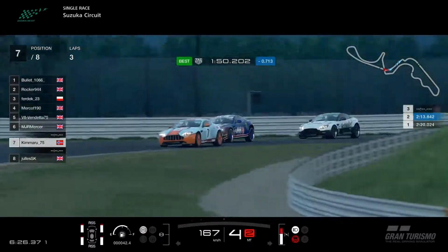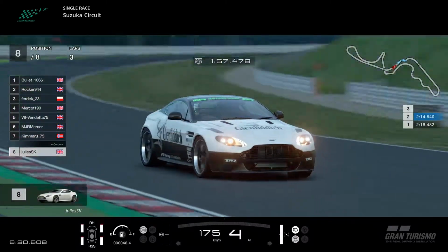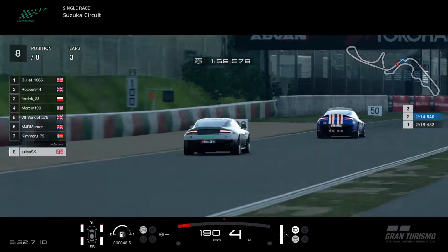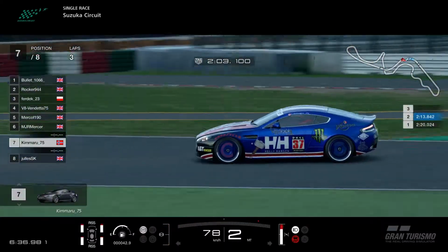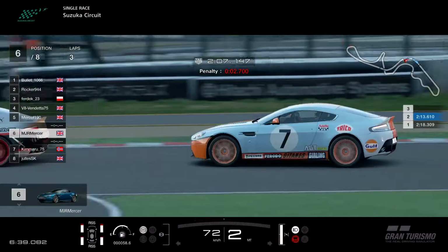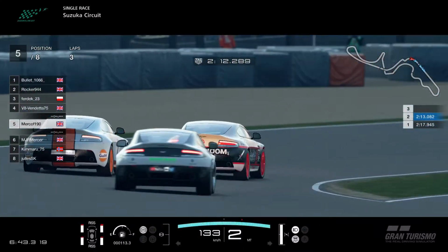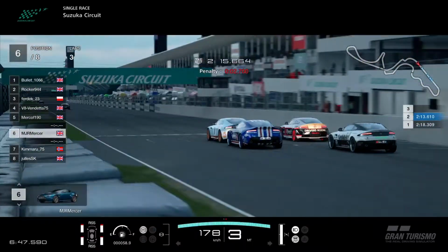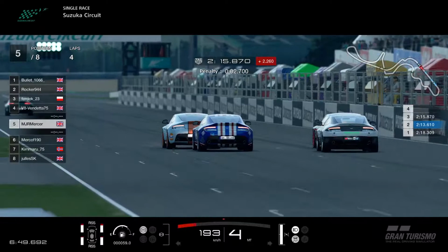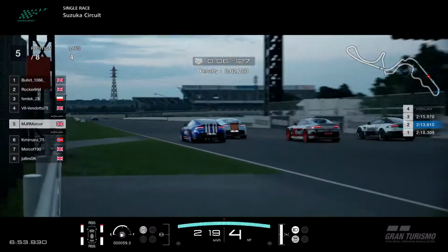Mercer has the inside. Kimura lets off. Jules goes wide. Oh, shit. And Mercer's close up in the gearbox of Merc. And whoa, look at this! Four cars, four wide.